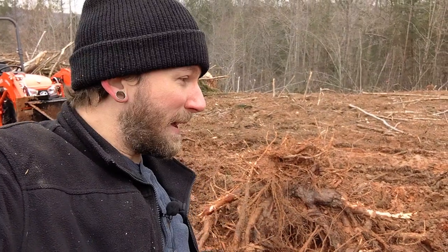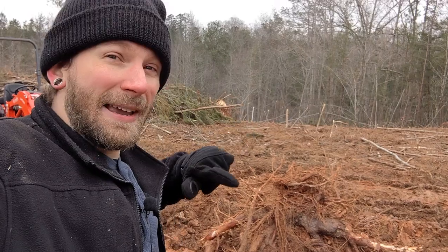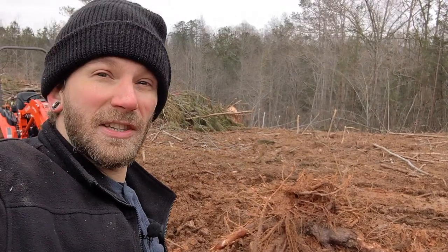So hopefully I can do that. I can move from one stump to the next. Instead of doing piles of dirt like I did the first couple stumps, I can move that pile of dirt into that previous hole where the stump was.